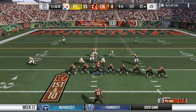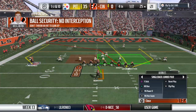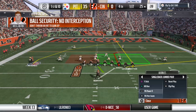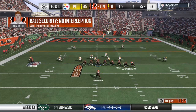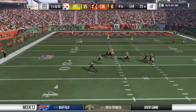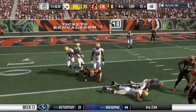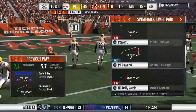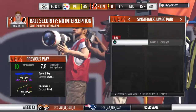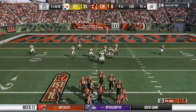Wide 20. Zebra! Set! They go back to the air here after the INT. Finding time. Now he'll escape to his left. And he'll slide down to avoid the tackle. 10 yards on the pickup there. And it'll give the Bengals a 1st down. Red zone opportunity.